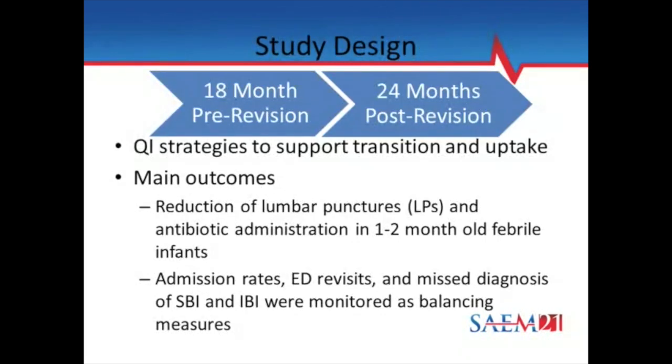A QI initiative with a pre-post design was planned where the care of the target population was reviewed retrospectively for the 18 months pre-implementation and prospectively for the 24 months post-implementation of the revised pathway. The primary outcome measures were the reduction of LPs and antibiotic administration. Admission rates, ED revisits, and missed diagnosis of SBI and IBI were monitored as balancing measures.